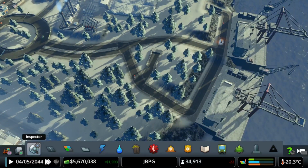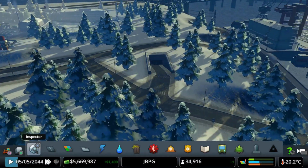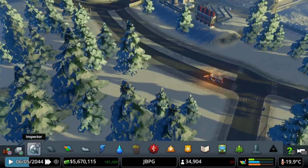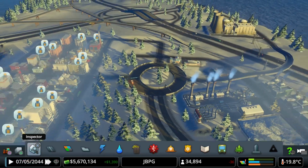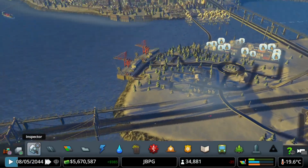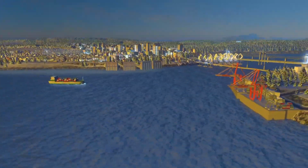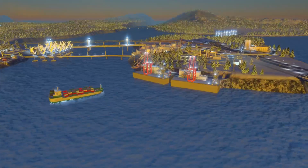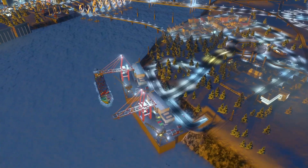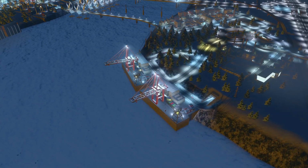See our road maintenance unit there. Have to go through the tunnel and then come back out just here. There it is. And then back up to the roundabout. And here comes our first cargo ship. Well, the first one that we spotted, anyway. Bringing some supplies in, I think. Yes, bringing supplies in.